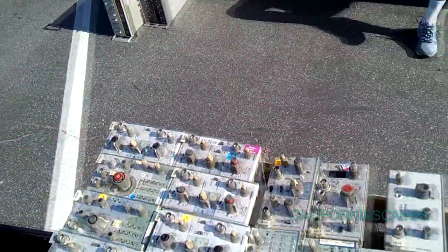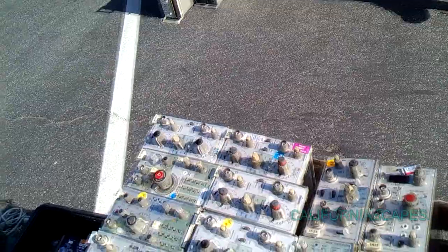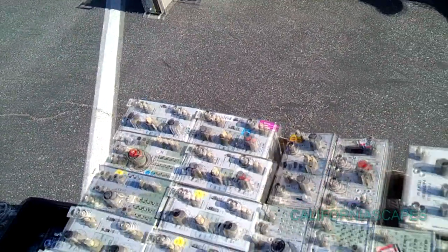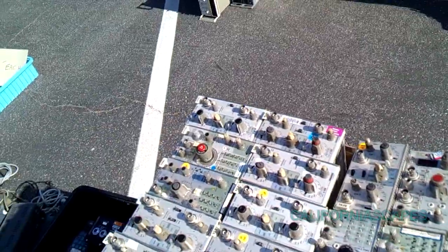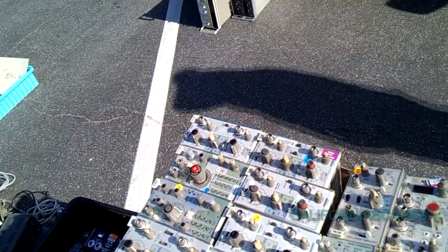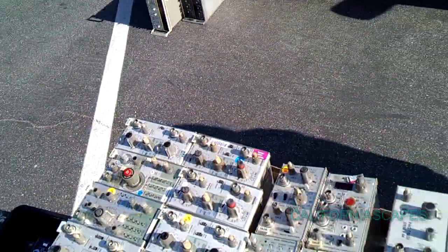Thousand drawers. I have a few of these frames at home. You have the mainframe? Yeah, this is what you want right here to do shortwave. If you want to make shortwave circuits, this is the one you need right here.